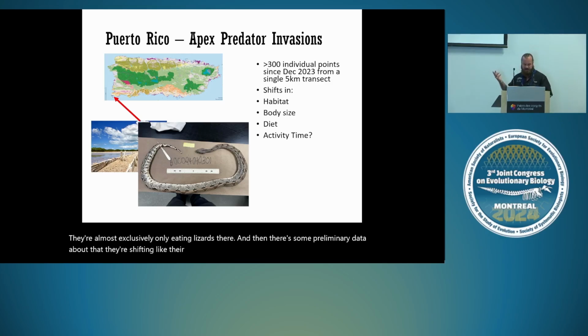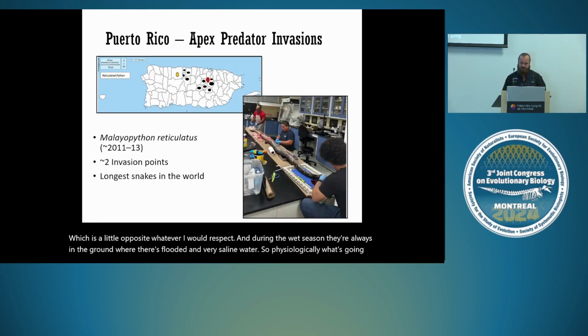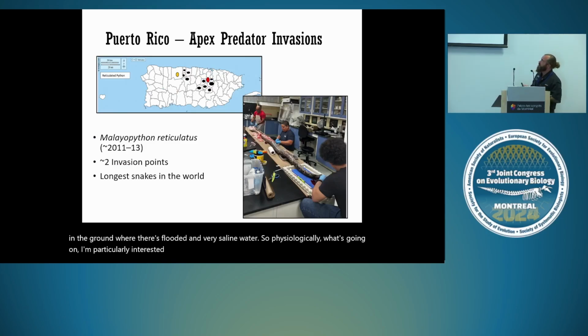And one thing about the habitat shifts is, interestingly, those much smaller boas in this population, during the dry season, they're always in the trees, which is a little opposite of what I would expect. And during the wet season, they're always on the ground, where it's flooded with very saline water. So physiologically, what's going on, I'm particularly interested in. So I'm going to speed this up a little bit.